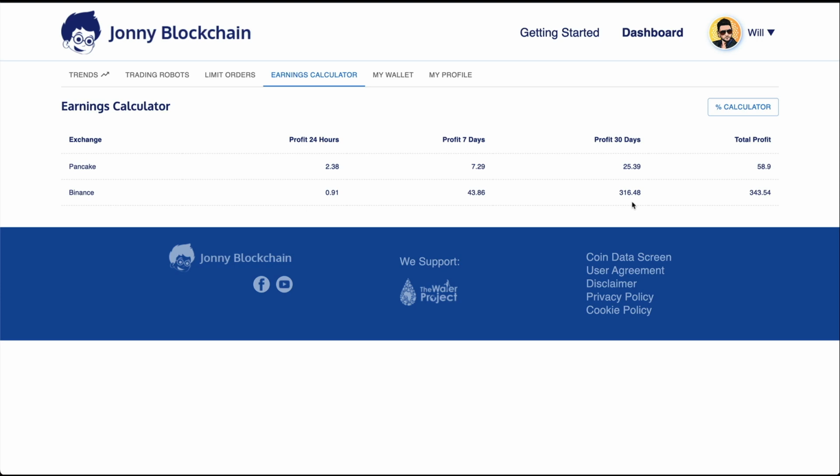Jonny Blockchain is super secure. Nobody's going to run away with your money. The risk here is completely different. It's probably related to the market conditions. But if you're looking for something that is reliable, a profitable strategy, a solid automation, and on top of that, you're going to have transparency and security, you should definitely give a try to Jonny Blockchain.